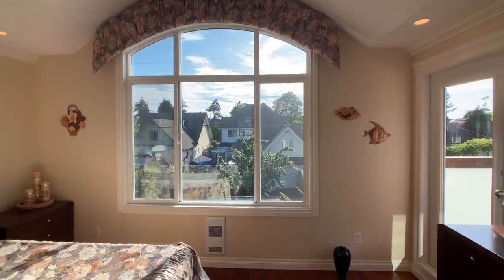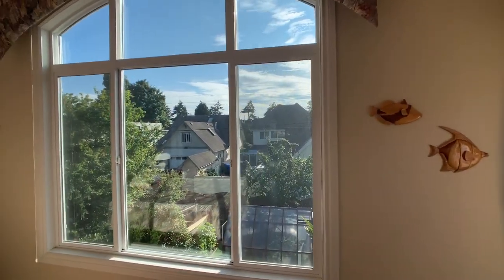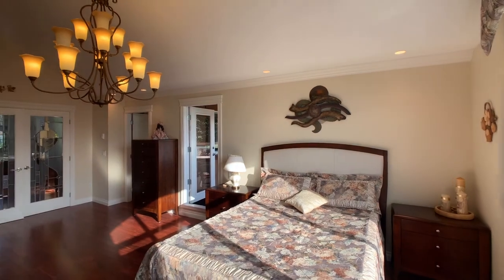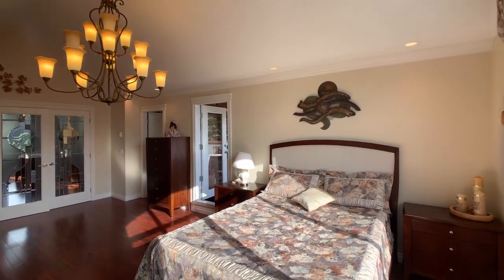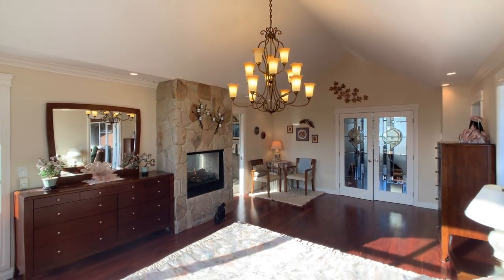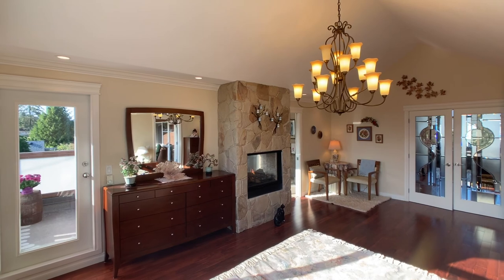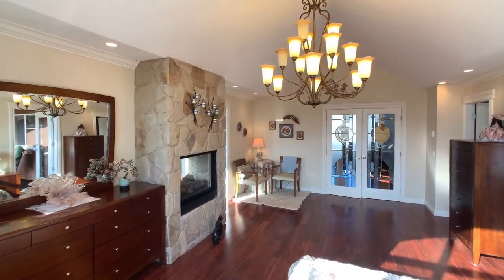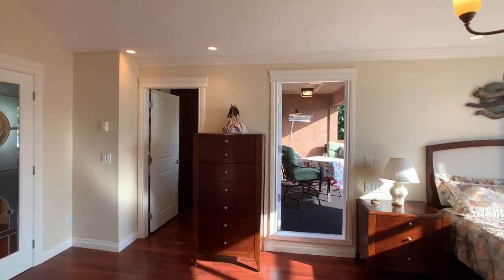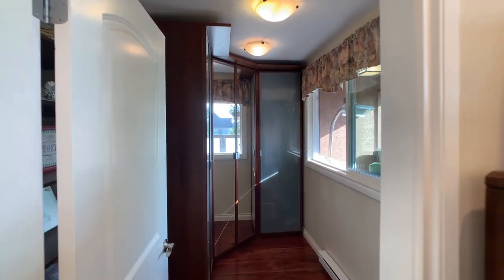There's two decks off the master here, one off to the right there, and just through that door there as well, to the left of the bed. And this is just such a spacious room here. Has a great feel to it. Okay, before we go onto that deck there, I'll just give you a little look at the walk-in closet.